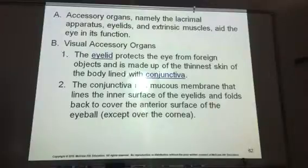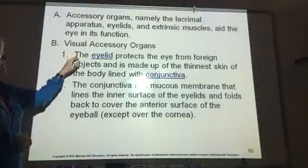So accessory organs in your eye include the lacrimal apparatus, which is like tear ducts and things like that, eyelids, and extrinsic muscles that move your eye, and they aid the eye in the function of moving and seeing. So accessory organs, first one's your eyelid.